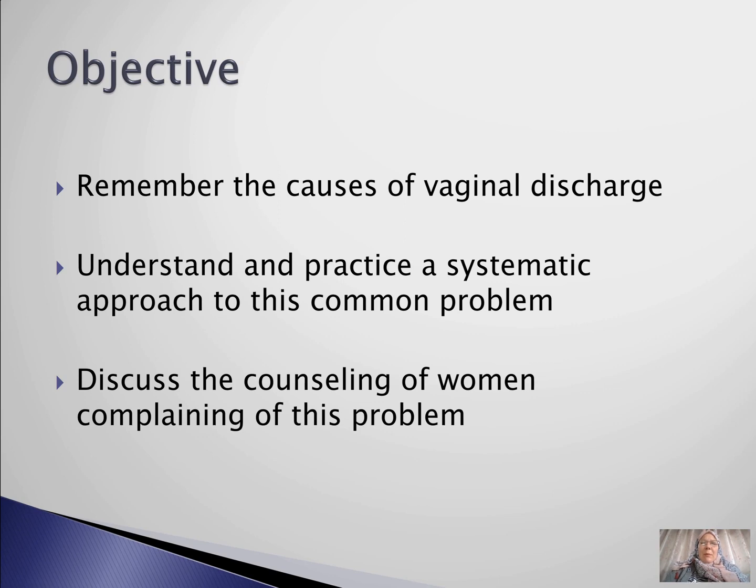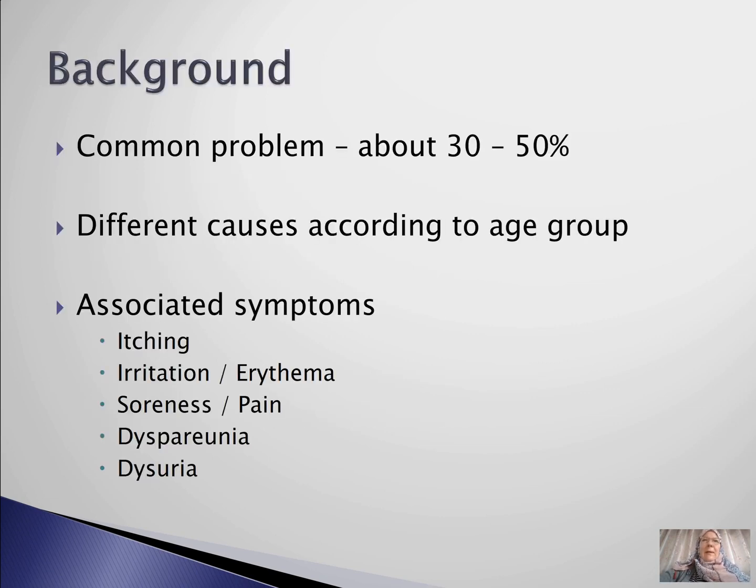First, we briefly go over the causes of vaginal discharge. We have discussed them before, but we'll just briefly repeat them. We want to practice a systematic approach to such a workup, and finally discuss some of the implications for women. So it's a common problem, as I said before.